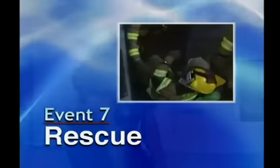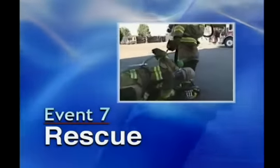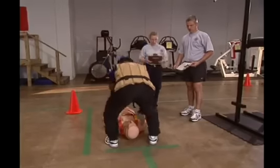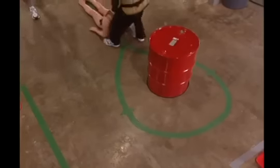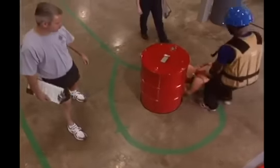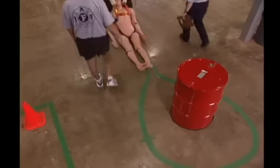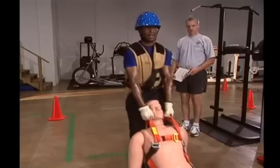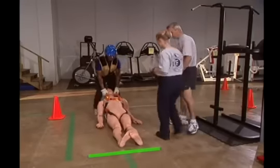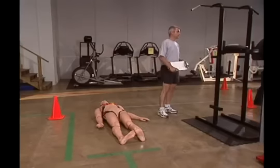Event 7, Rescue. This event is designed to simulate the critical task of removing a victim or injured partner from a fire scene. You will grasp one or both handles of the shoulder harness attached to a 165-pound mannequin and drag it 35 feet around a pre-positioned drum. Make a 180-degree turn around the drum and continue an additional 35 feet until the entire mannequin has been dragged completely past the finish line. Upon completion of this event, you will walk 85 feet along the established walkway to the next event.